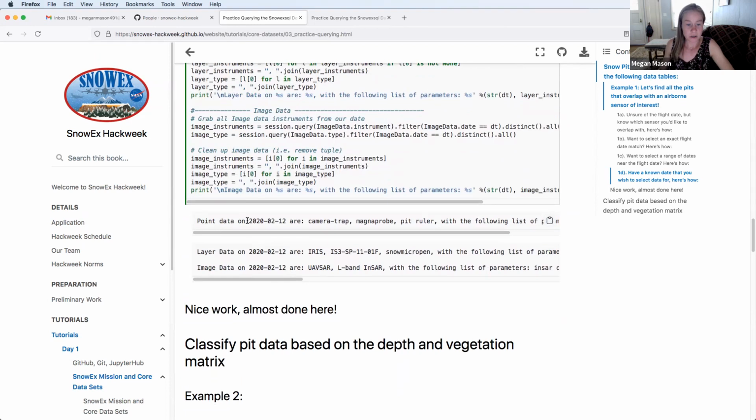The point data that are available on this date are these 3 things. We have the camera trap. There's a whole awesome tutorial on this one. We're going to have the magna probe and the pit ruler, and those are all associated with depth.